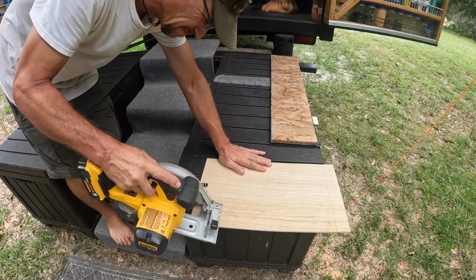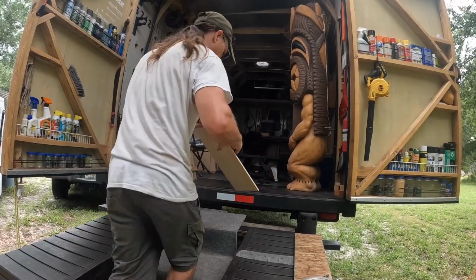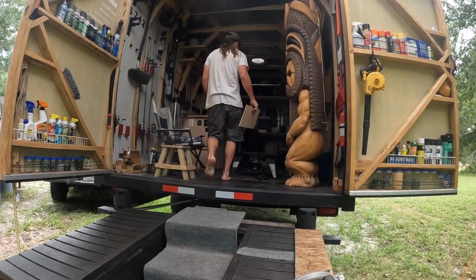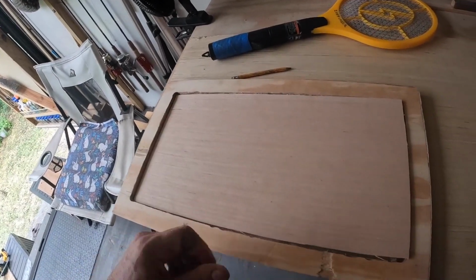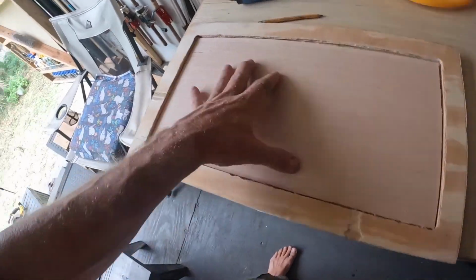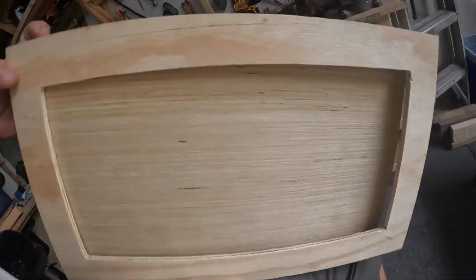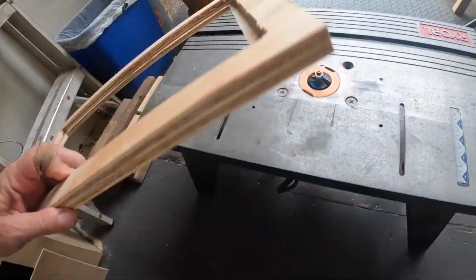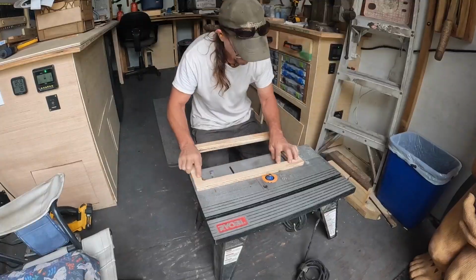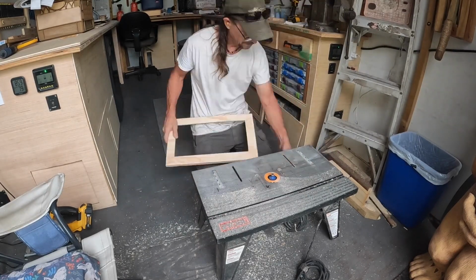Here what I'm doing is I'm taking the 1/8 inch plywood that I made the skins out of, and I'm going to insert that in the inside of the frame. Sounds like rain outside. And there's the outside getting routered. Soon this frame will be ready for assembly.